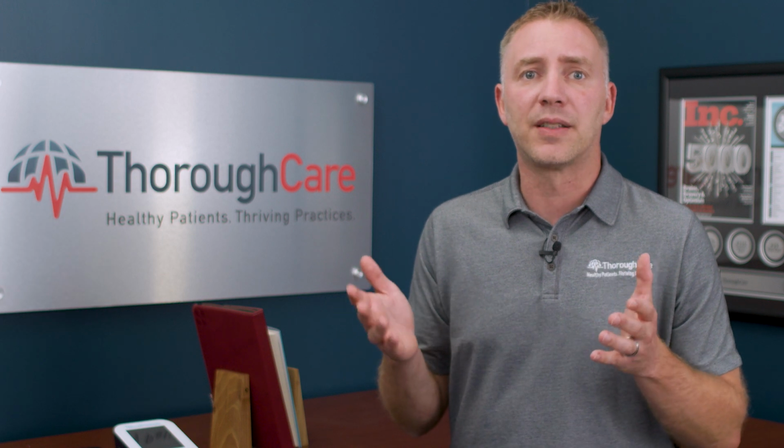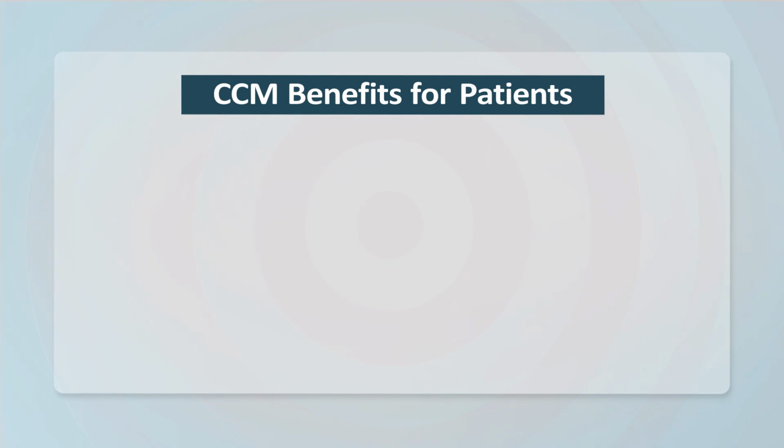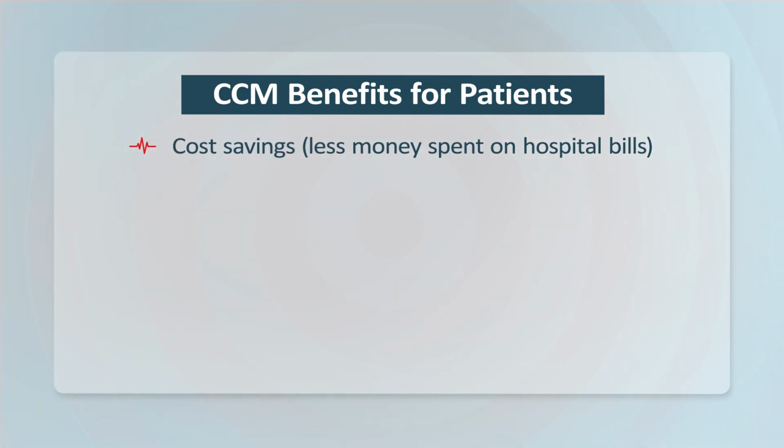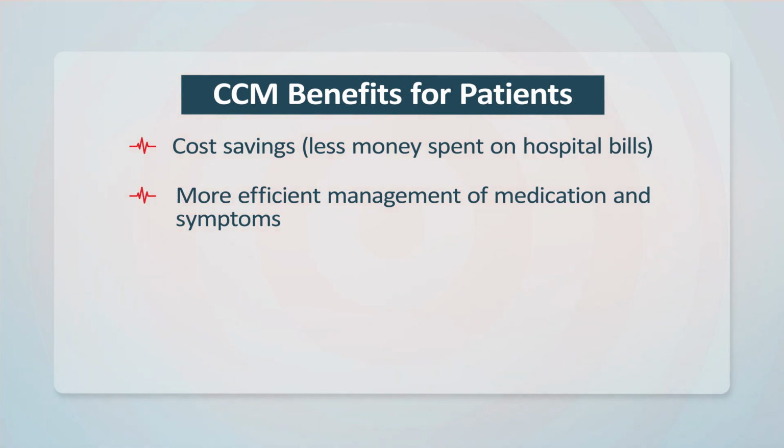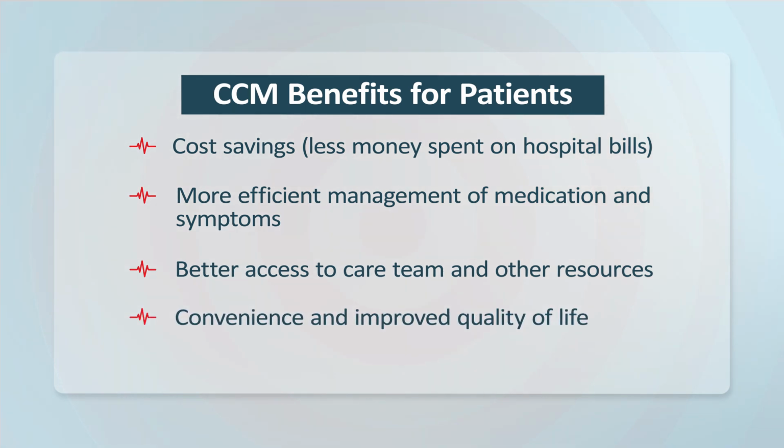You may want to check with your biller or other local insurance providers to see if CCM is covered in your area. When talking to patients about the program, you can highlight the many benefits, including cost savings, meaning less money spent on hospital bills, more efficient management of medications and symptoms, better access to the care team and other resources, convenience and improved quality of life, and improved coordinated care. Remember, according to CMS rules and regulations, once you have a patient on board for the program, you must get their written or verbal consent.